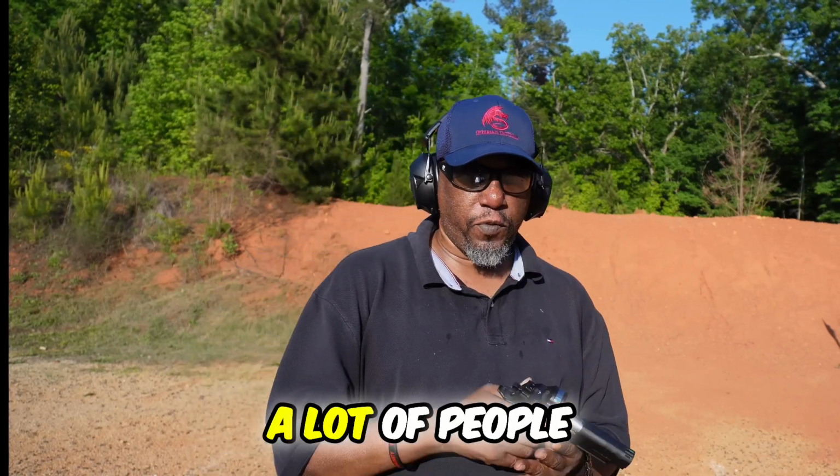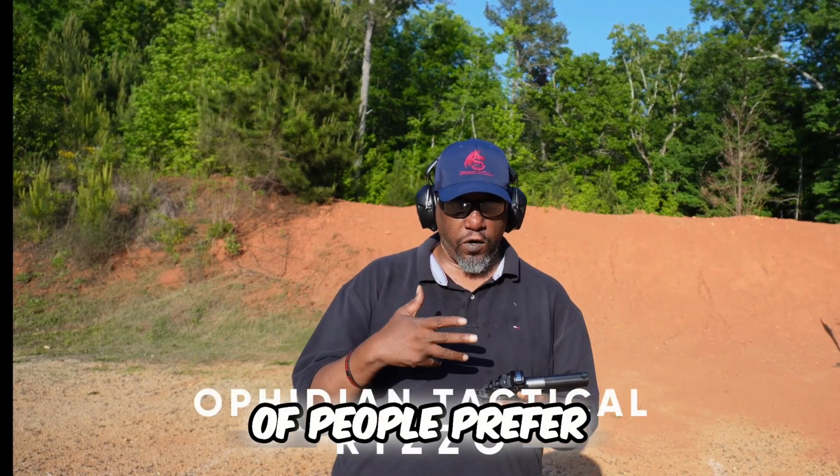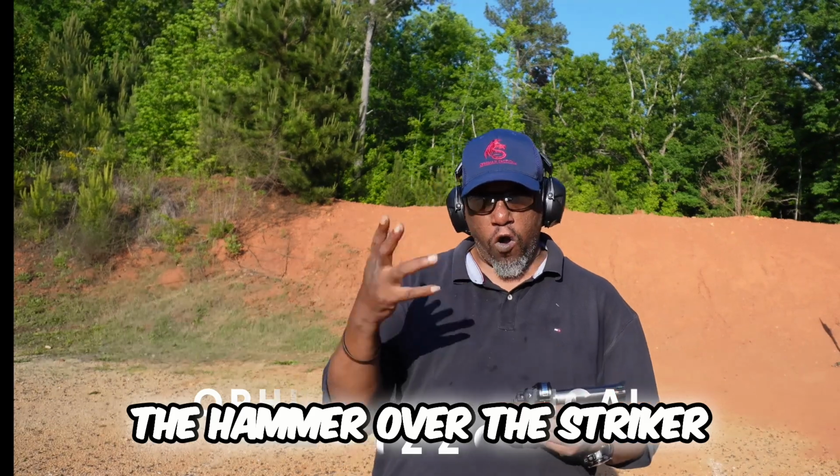Handguns. So yeah, a lot of people, a lot of advantages, disadvantages to having those. That's why a lot of people prefer the hammer over the striker.